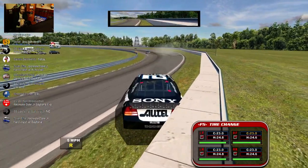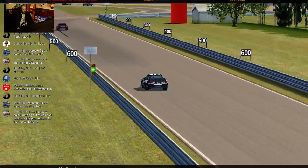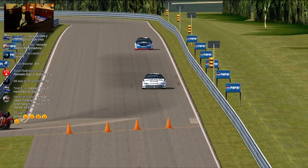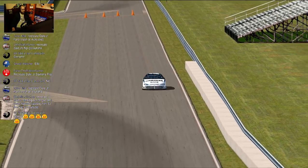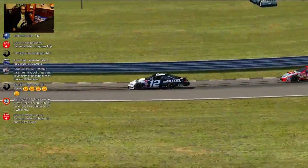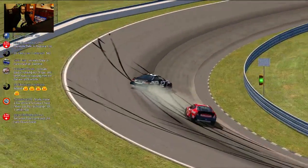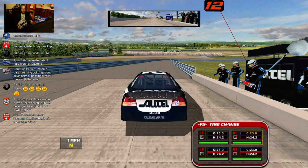Why'd you go up on your side? Why, oh why, will you not go up on your side? Yes, I know that doesn't rhyme. All the tire marks from the previous attempts.